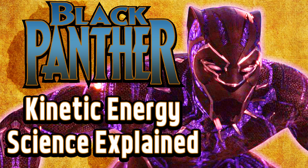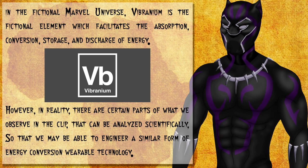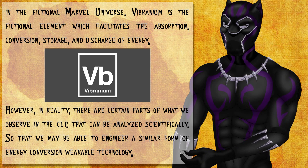So in the fictional Marvel universe, Vibranium is the fictional element which facilitates the absorption, conversion, storage, and discharge of energy. However, in reality, there are certain parts of what we observe in the clip that can be analyzed scientifically so that we may be able to engineer a similar form of energy conversion wearable technology. So for starters, there are a few terms and concepts that we have to go over in order to explain the process.